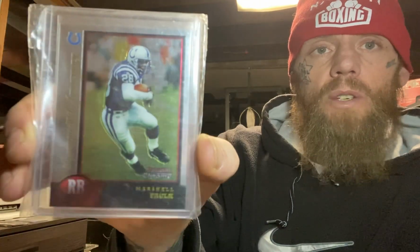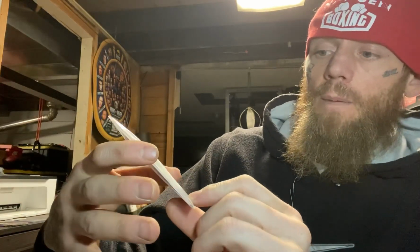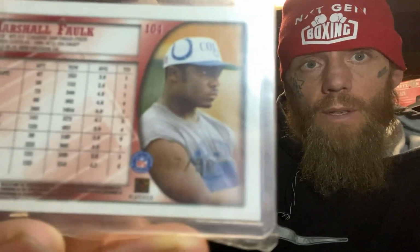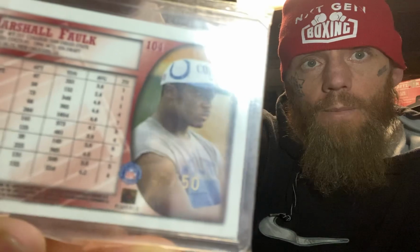You never know. Marshall Faulk. All right. That is a Bowman 50th anniversary Bowman Chrome. And this one's 47 out of 50. So, kind of quite a few Bowmans.